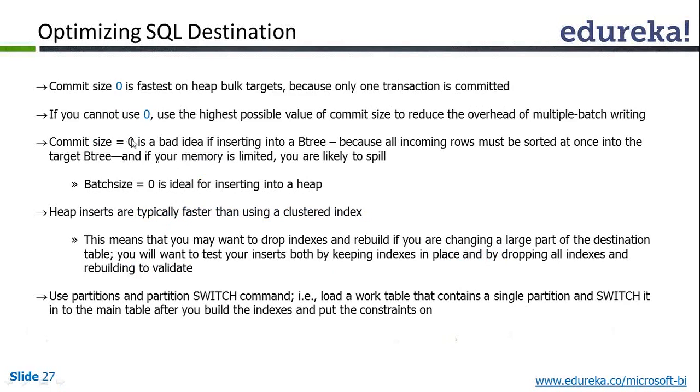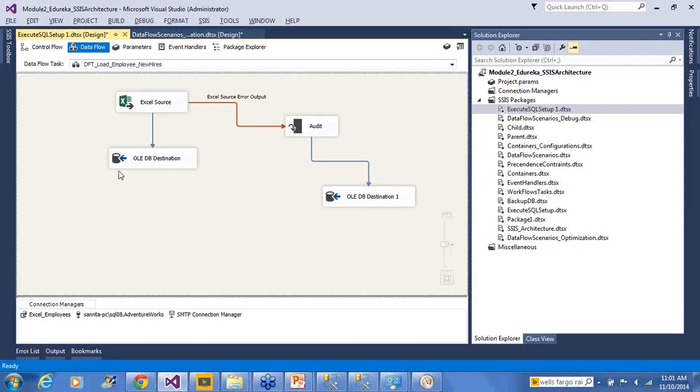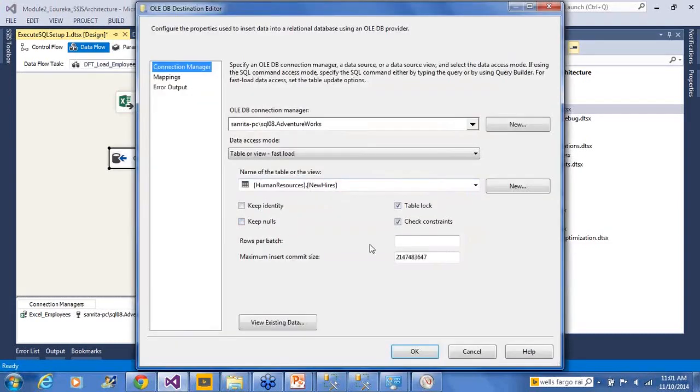And on the OLEDB destination, I talked about the commit size. What is the meaning of commit size zero? I already talked about it. Even if you put zero, it will take the maximum. So try to put a reasonable number. You can divide your data into 10 chunks and load it. If your data is 100 million records, maybe put 10 million and commit for every 10 million. If that is not working, try 5 million.